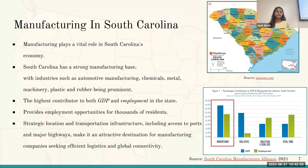So what are the reasons that contribute to this development in South Carolina? Actually, the strategic location of our state can be a good reason behind this achievement, because we have access to many ports and major highways. So our state has become a major attraction among manufacturing companies.